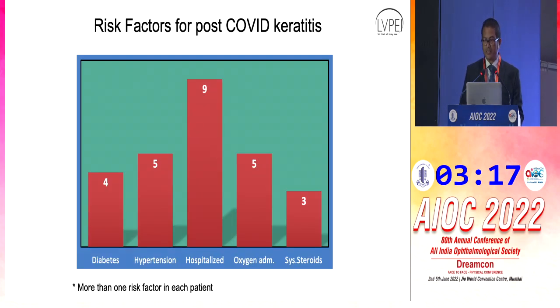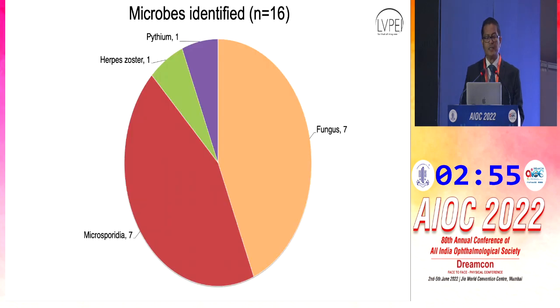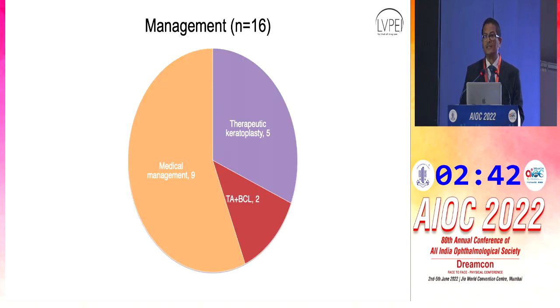The risk factors were multiple. There were more than one risk factor in each patient, so the total would add up to be more than 18. However, the commonest was the hospitalization for COVID. In addition, there were comorbidities such as diabetes and hypertension. Oxygen administration and systemic steroids were also administered in 5 and 3 patients respectively. The microbes that we identified were equally divided between microsporidia and fungus, the other two being a case of pythium and herpes zoster. We managed these cases medically in 9, but therapeutic keratoplasty was required in 5, and tissue adhesives with bandage contact lens was administered in 2 patients.